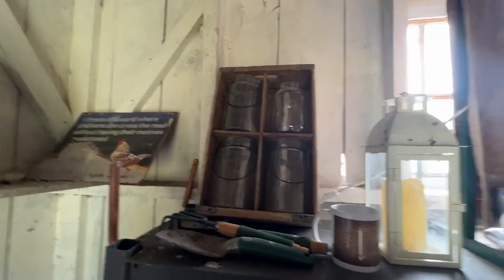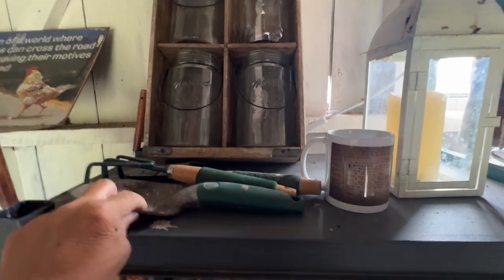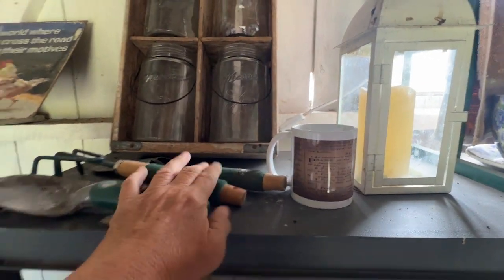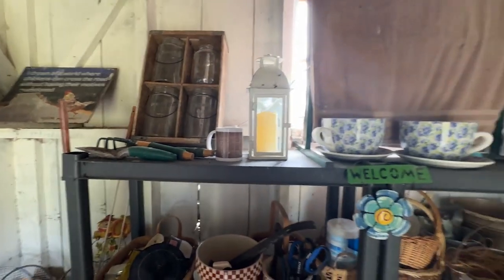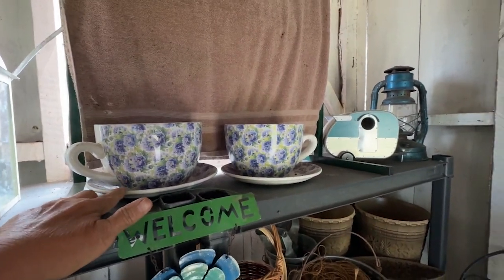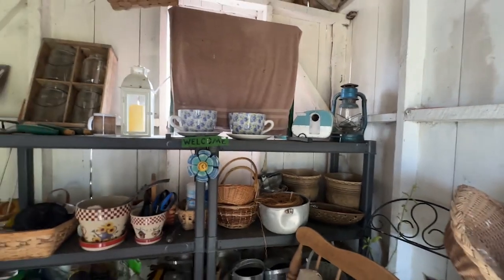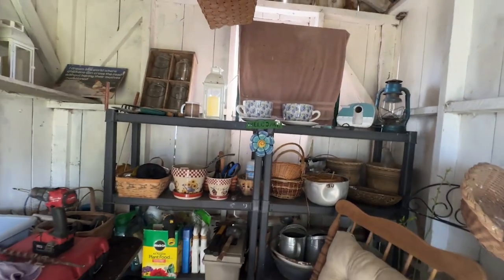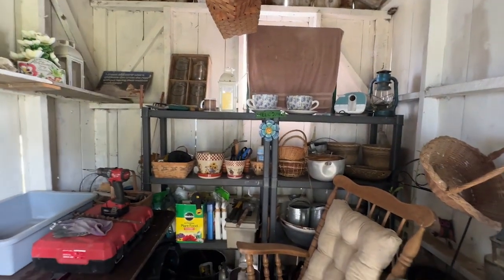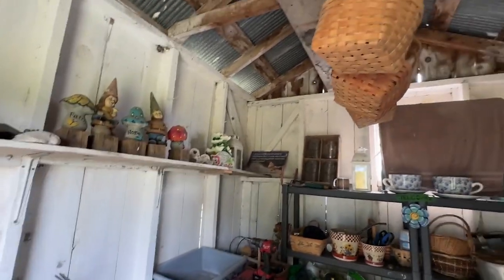This was my brother's. These were my brother's, his tools. These were from my daughter's bridal shower. So, yeah, everything in this potting shed is either physically useful or mentally useful. All right.